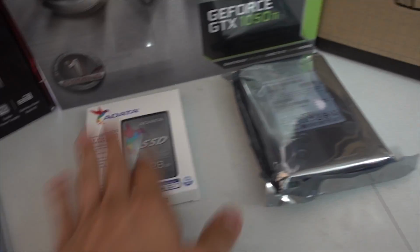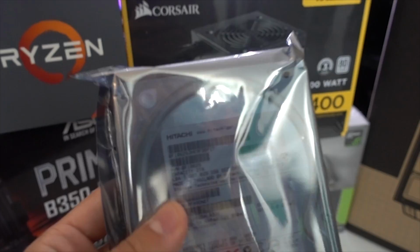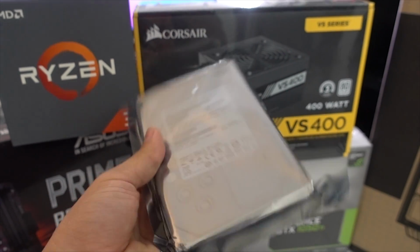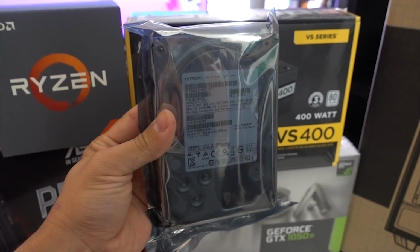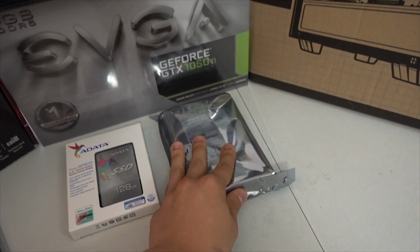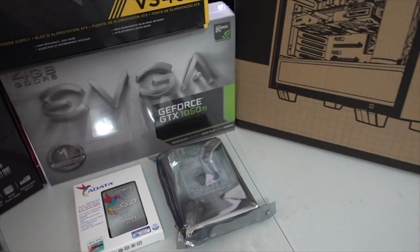So, 128 gig SSD. We've also got a 2 terabyte. This is a Hitachi drive. I found this, it might have been a refurb, so sorry if it is, but I think we got this for like $25 or something like that for 2 terabytes, which is pretty killer. So that's obviously where all of our games and other big applications and files are going to go.